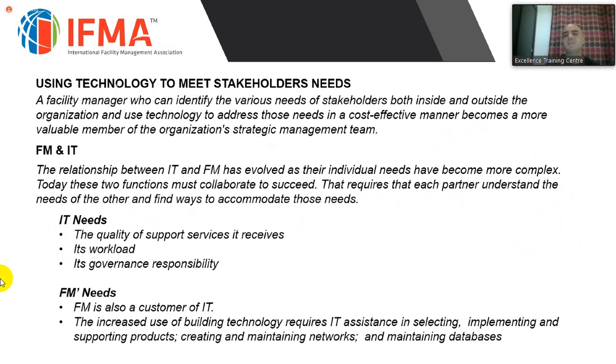Using technology to meet stakeholder needs. Always we have in the heart of operations the stakeholders, and a facility manager who can identify the various needs of stakeholders.